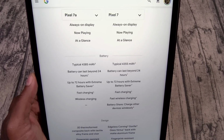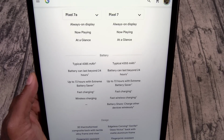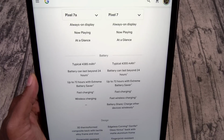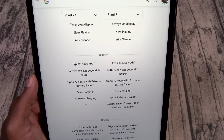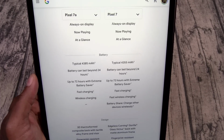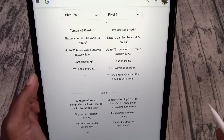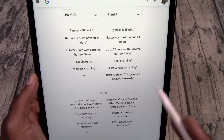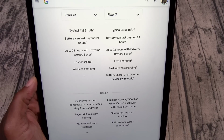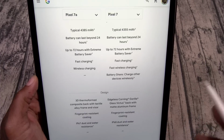Battery. Now with the 7a, it's 4,385 versus 4,355. Say it with me, y'all. Basically the same. Okay, now in the real world, that might be an extra 10, 15, 20 minutes. But it's not even a big enough deal for me to even talk about it. Basically the same. Fast charging, wireless charge on both of them, but you got fast wireless charge on the 7, and you got power share, reverse wireless charge on the 7. You don't got that on the 7a, but you still got wireless charge.